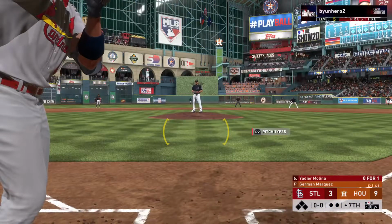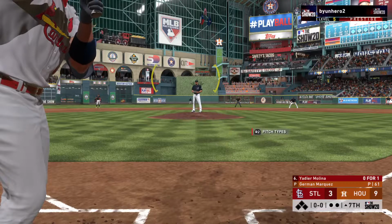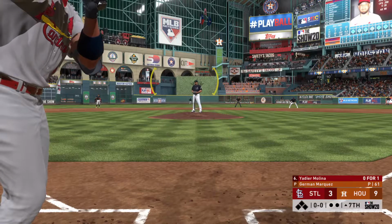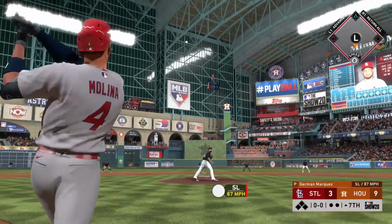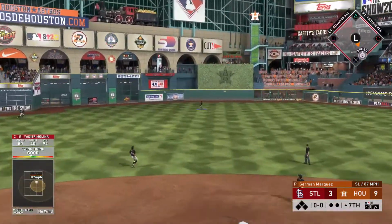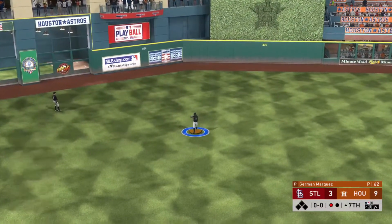Here's the catcher, Yadier Molina. It was a walk in his last trip. It doesn't look very promising so far in this one as we move into the later innings. Down by a bundle, it's time to get some base runners and hopefully a long ball to get them back into this one. Quinn is right there, and it's a very quick out number 1.